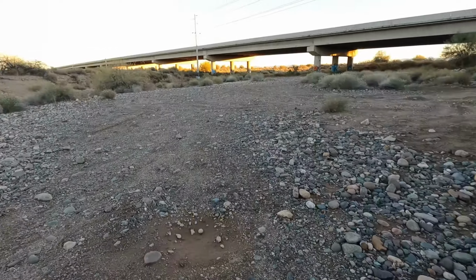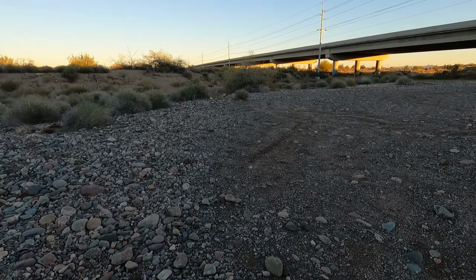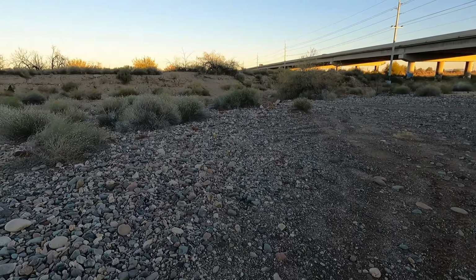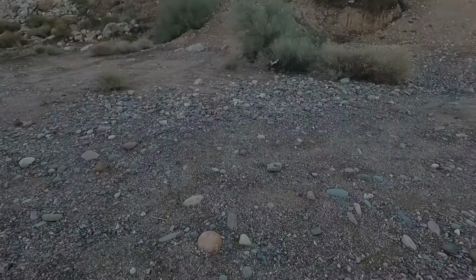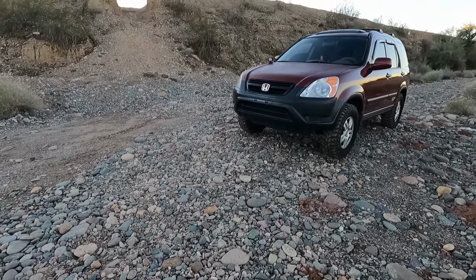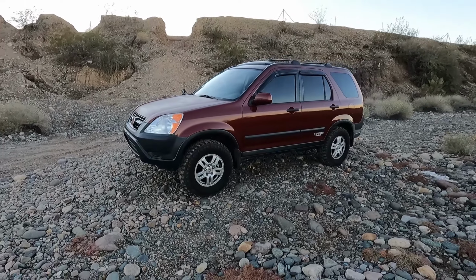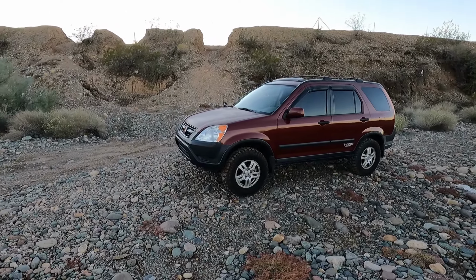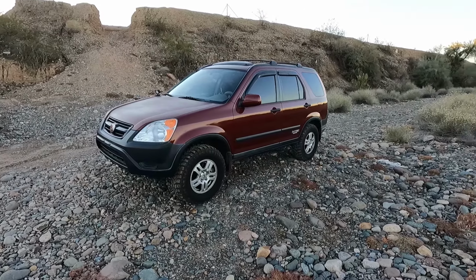It is actually super cold out here, guys. It's, I don't even know, maybe 40 something degrees. For some people that might not be that cold, but for me, that is freezing. In Phoenix, Arizona, guys, that is just super cold. But the CRV is doing great today, guys. It is 2022. It's time to start making some off-road videos, taking this girl off-road and basically just seeing what she's got. She is definitely doing great on all of the trails.